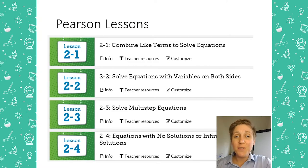Today's lesson on solving equations covers content from 4 different lessons in Pearson. I know that seems like a lot, but I'm just going to cover the basics. When you are done with this lesson, I want you to go into pearsonrealize.com or your workbook you have at home and find lessons 2.1 through 2.4 and work on those practice problems. The work from this lesson should help you on those practice problems.